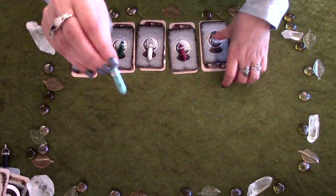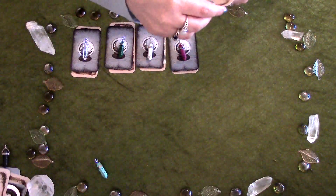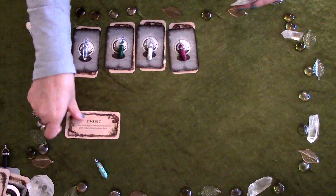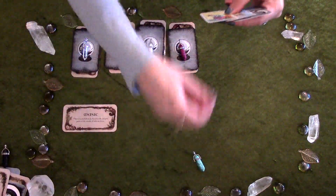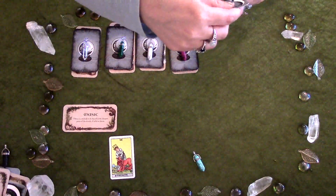Hi guys, those of you who picked the light blue, here is your reading. We have music. Okay, that's it. That's a good one. I like that. Ooh, strength. Okay, so let's see. You're going in the right direction.